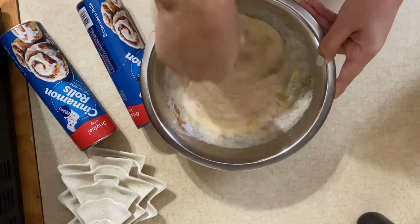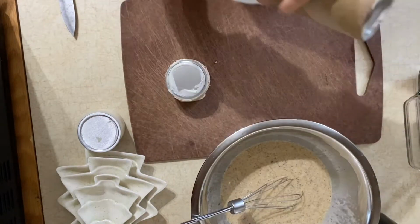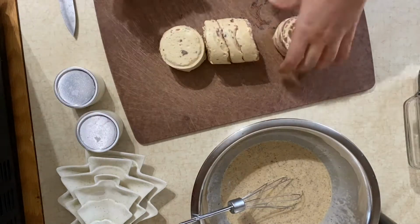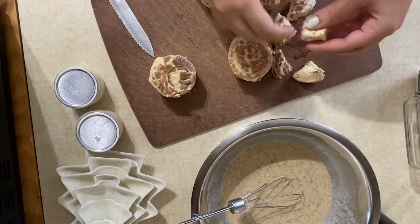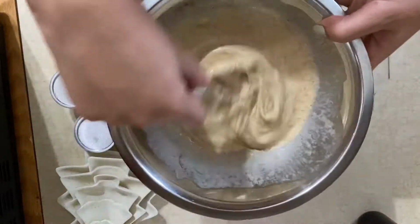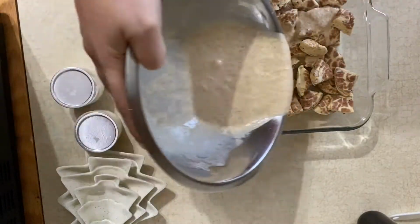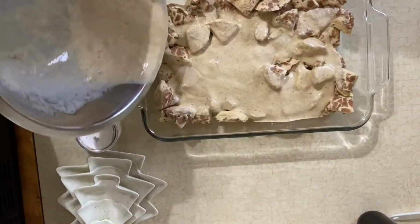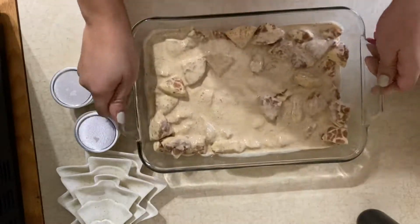This is a casserole that the recipe said you could make ahead of time as well, like the night before, and then let it sit overnight and bake it the next day and just have it totally ready to throw in the oven. It does only bake for about 20 to 30 minutes, so it really doesn't take that long. As you can see, it's really simple. We are definitely going to be making this again on Christmas morning because this was a huge hit.